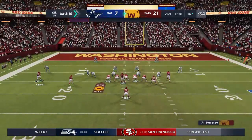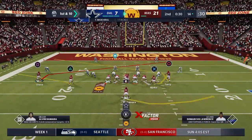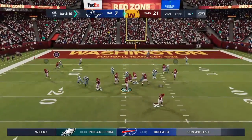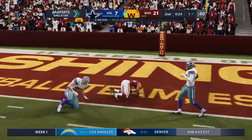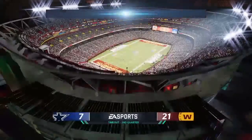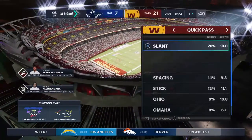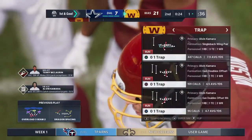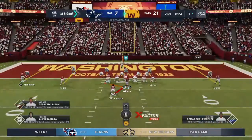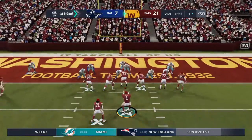Here's a 1st and 10 at the 14-yard line. Inside the red zone here, they'll look to throw. The quick slant caught. And he's brought down. Now Washington going to go ahead and use their final timeout as they'll stop the clock with 24 seconds to go in this first half. A chance to really cap off a big first half here as they come up on 1st and goal.